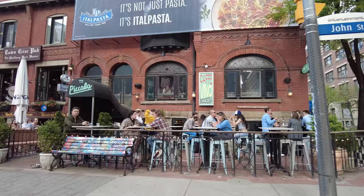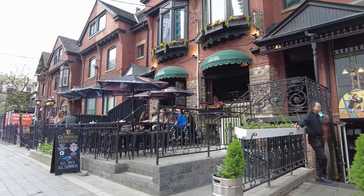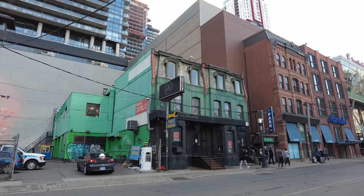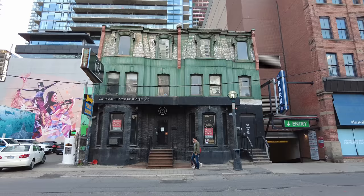And there used to be the Office Pub here. I think that's where this place now is, St. John's Tavern. There's the Town Crier Pub. And just across the street here are a pair of homes that were constructed in 1880. And those are Second Empire style. And it looks like the retail spaces are for lease.